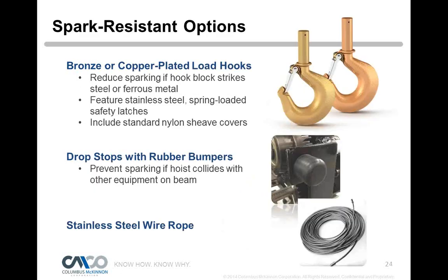We're finding out that a lot of times copper-plated hooks are holding up very well and can be classified as a spark-resistant hook. So we're doing more and more of the copper-plated stuff. But we can offer a bronze hook. We can have stainless steel spring-loaded latches, included standard nylon sheave covers, the drop stops on the bumpers that can be made of rubber, and then of course we can go into stainless steel wire rope as well.